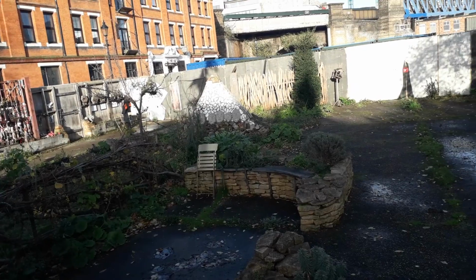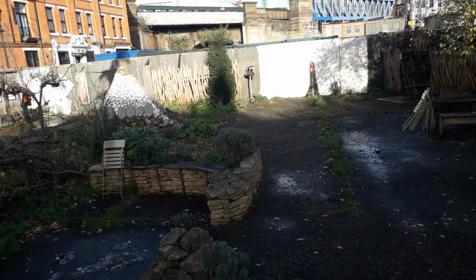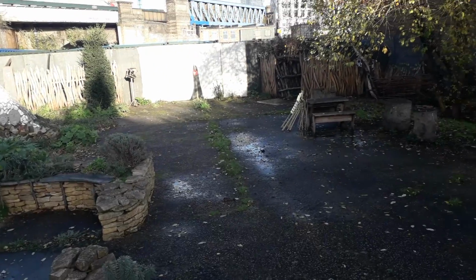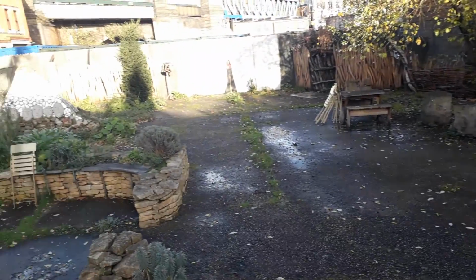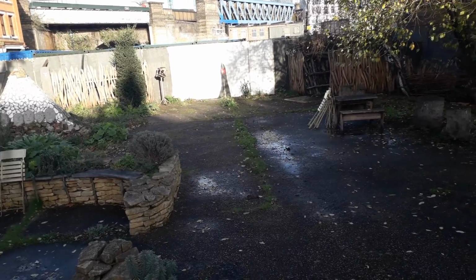This area was like the pleasure area of London, if you like. Bear baiting. The Globe just over here, and the other one, the Rose. So there was a lot going on here. So there's definitely some history here.